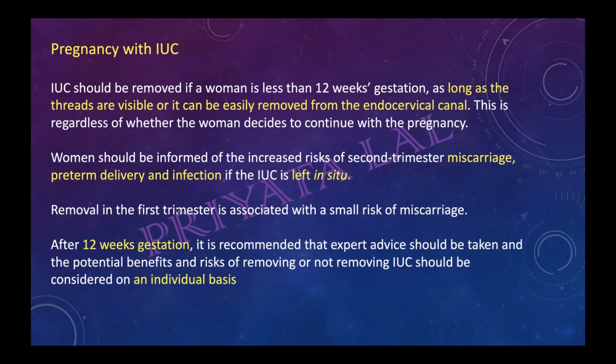So the option will be, if she is less than 12 weeks and she says, okay, doctor, I want to get it removed, if it is easy to remove, you can remove that copper T, but you will say there will be a small risk of bleeding and miscarriage. So you have to explain it to her. But option number two, if the patient is at more than 12 weeks, after 12 weeks it will be very difficult to remove this copper T.